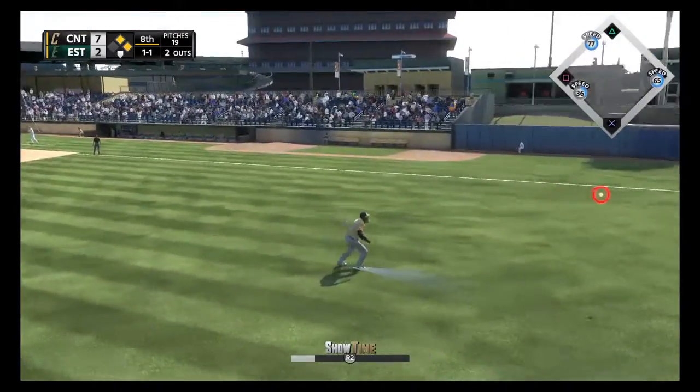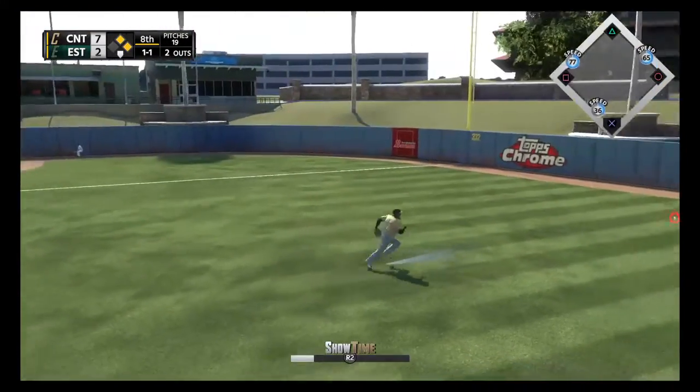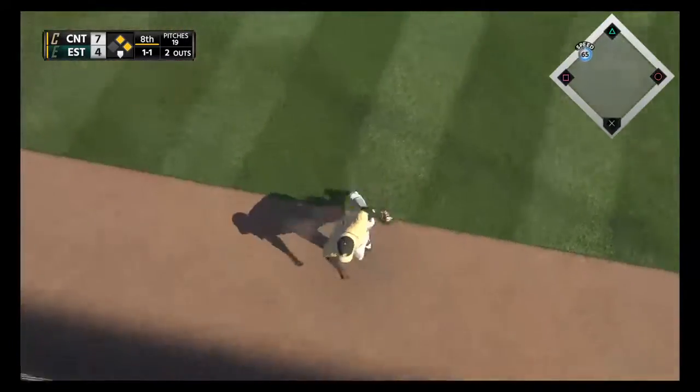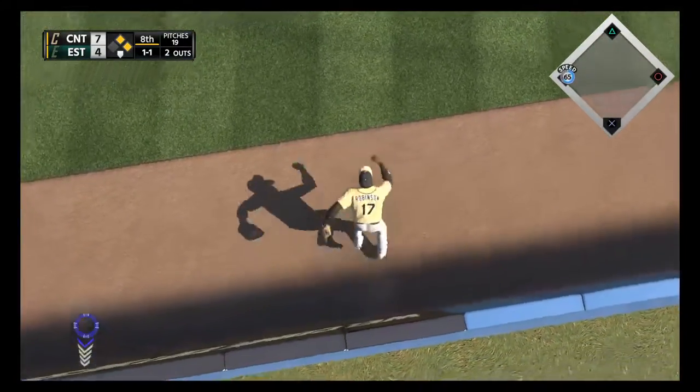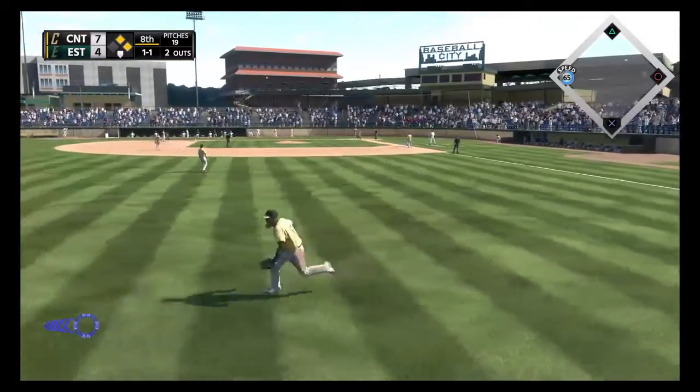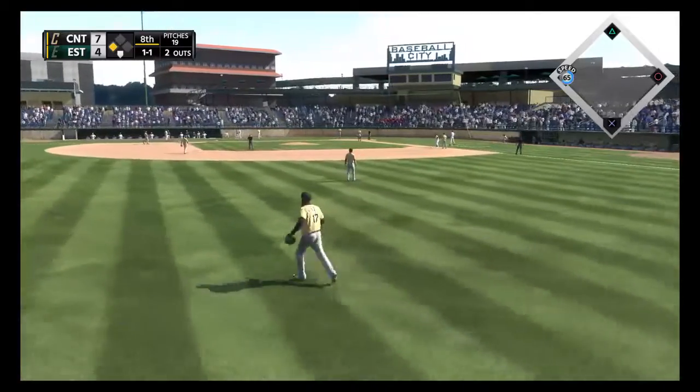Oh, and the runner will score from second. And he's in safely to third as they also score a pair of runs on the play. Ouch.